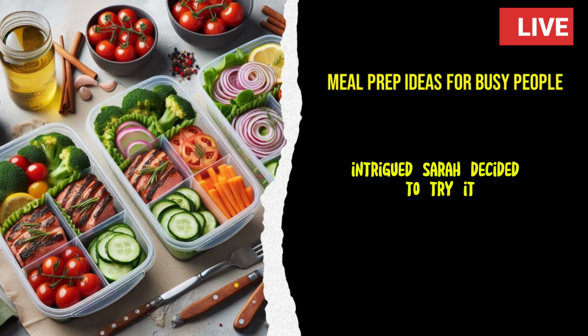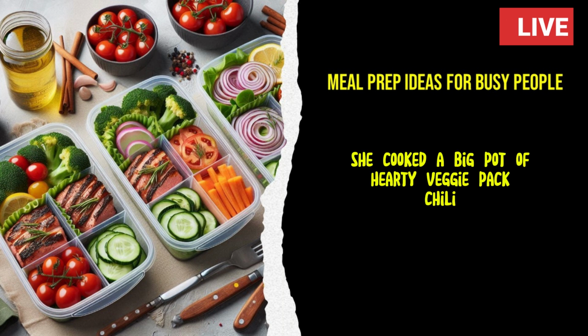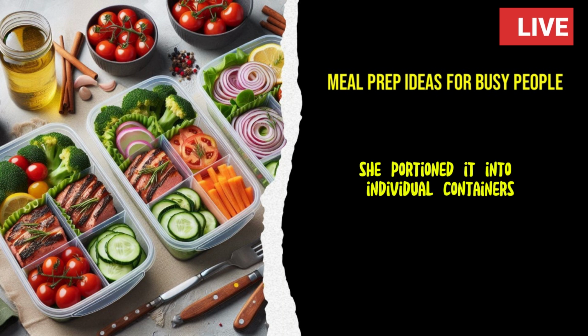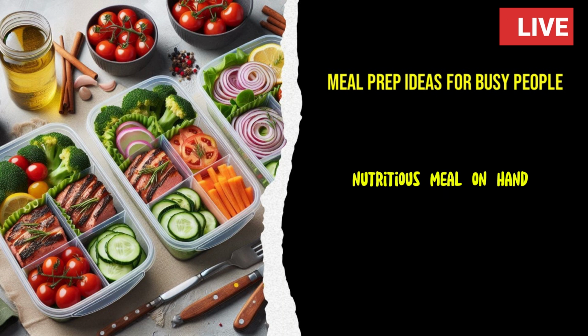Intrigued, Sarah decided to try it with one of her favorite recipes: chili. She cooked a big pot of hearty, veggie-packed chili, letting the flavors meld together beautifully. Once it cooled, she portioned it into individual containers, ready to reheat for lunch or dinner. This method saved her even more time and ensured she always had a delicious, nutritious meal on hand.